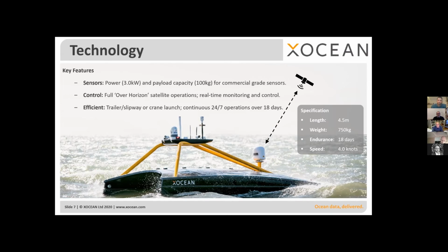We have satellite or 4G if we have it. There's also an onboard Wi-Fi as a means of controlling. We have backup systems as well, so that we can still keep in contact with the boats. And we launch either by a traditional slipway launch, or you can use a crane, or we also have a LARS system to get the boats on and off larger vessels if we need to.